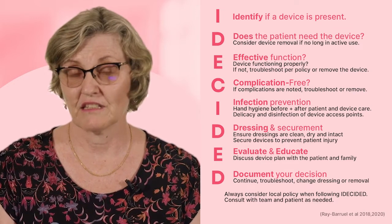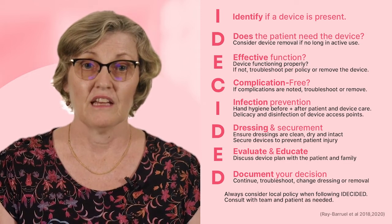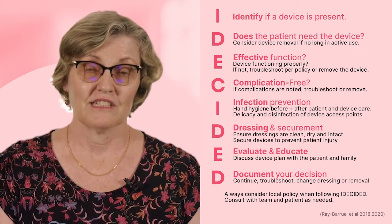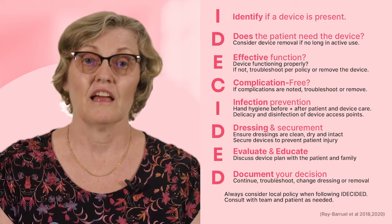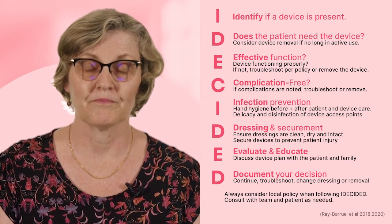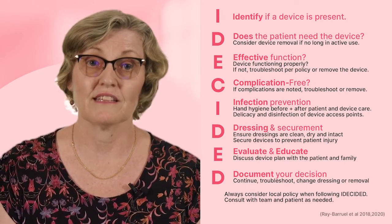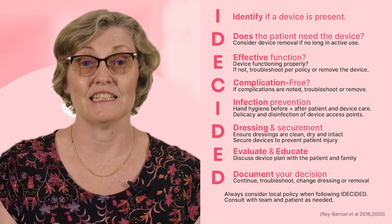D stands for dressing and securement. We know the dressings should be clean, dry, and intact. If they're not, then you need to take the dressing down, clean the area, and reapply dressing. Don't just tape over the top. You need to secure your lines carefully so the patient doesn't accidentally dislodge them.